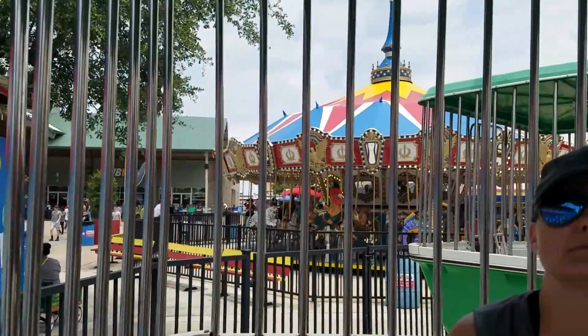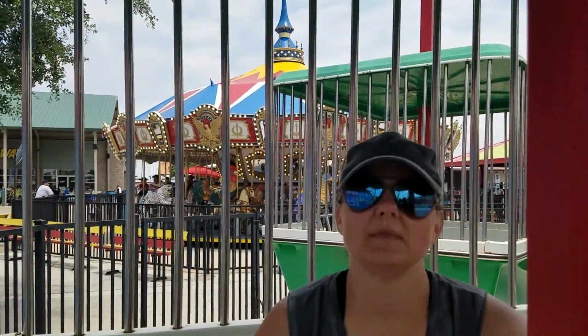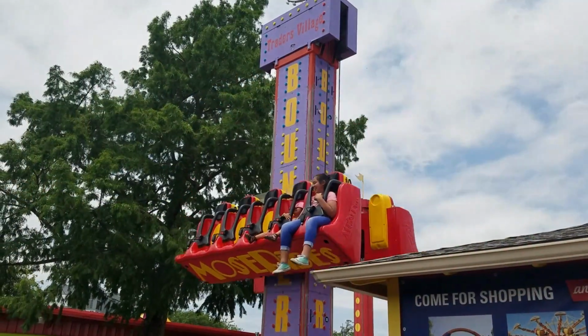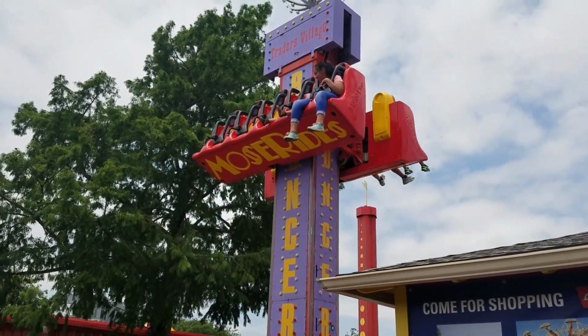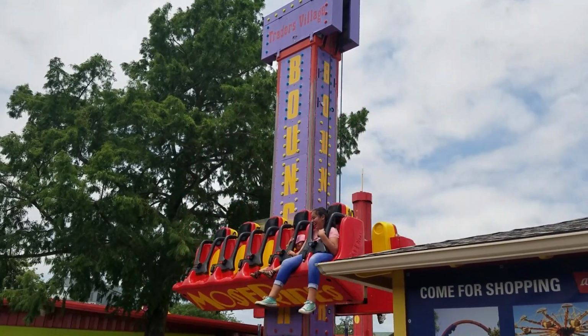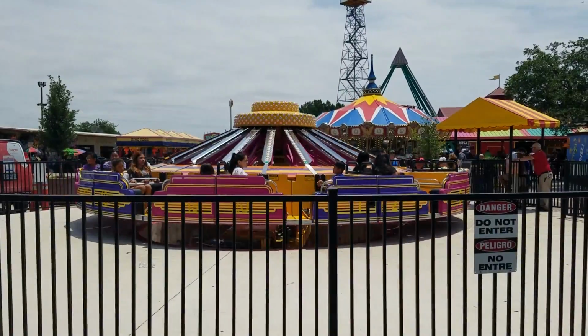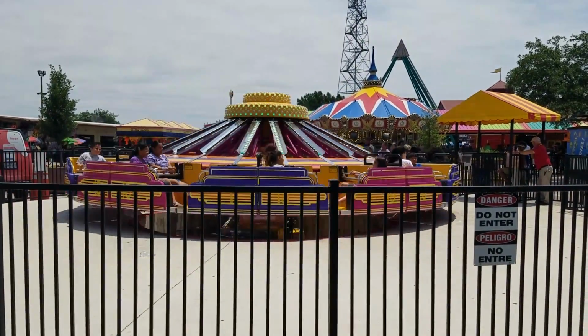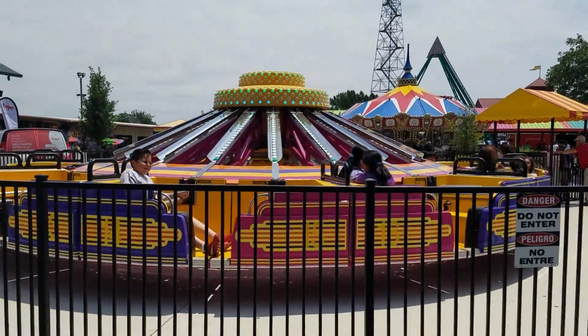This ride is definitely not scary. Did you think it was scary? No. No, not at all. One's really starting to go.